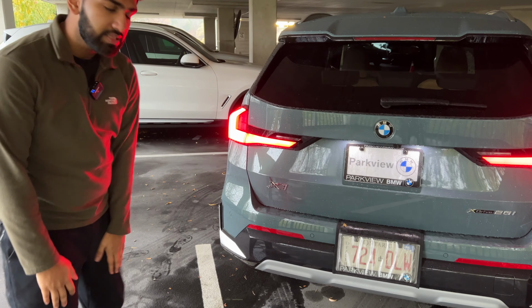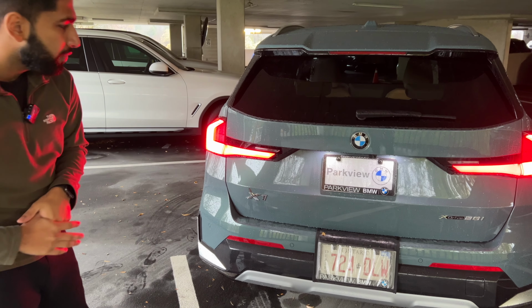These are obviously fully LEDs, as I was mentioning earlier. LED is standard for the new X1. Looks really nice.